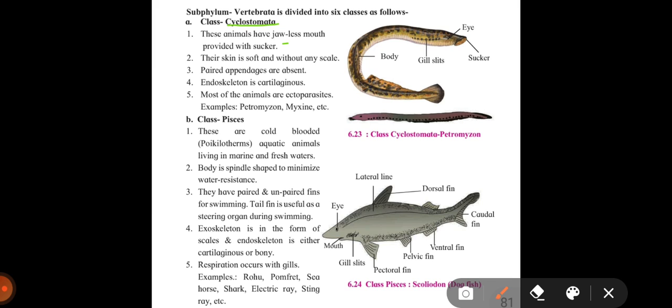These animals have a jawless mouth. So you can see they don't have jaws. Their skin is soft and without any scales. Paired appendages are absent. They don't have appendages for movement. Endoskeleton is cartilaginous, soft bone. Most of the animals are ectoparasites, meaning they are attached to the host body from outside.